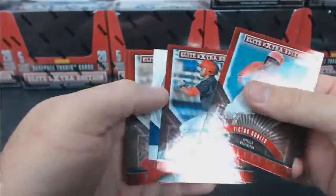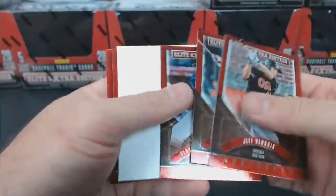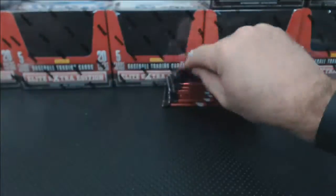I couldn't believe that game was on at 2. I couldn't even watch it. And then I got all excited for the game after, and it was a complete blowout. It was not even watchable.